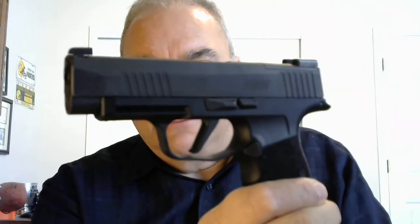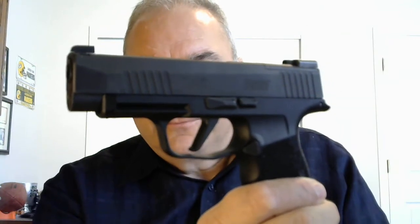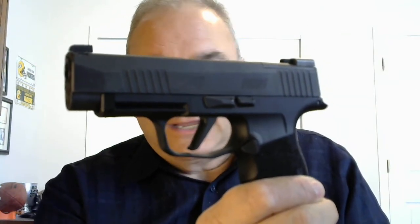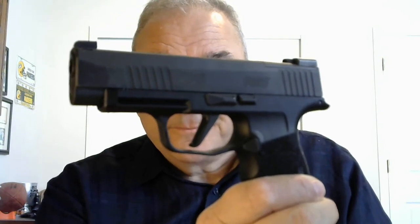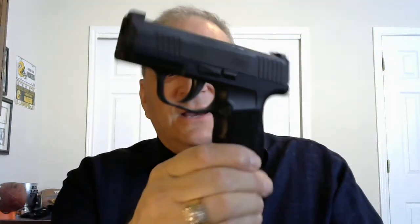Okay, the rear sight comes off. I'm going to be putting an optic on here. I'll be getting a SIG optic and putting that on here soon. The 365 is not, but for this gun right here, I don't really expect it to have an optic on it. I'm not going to really use it for that. This is my deep concealment concealed carry, my 365. My 365XL is when I want a little bit more gun.